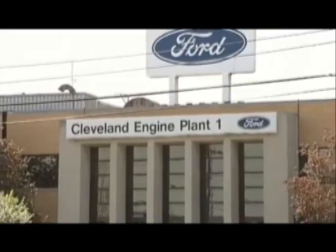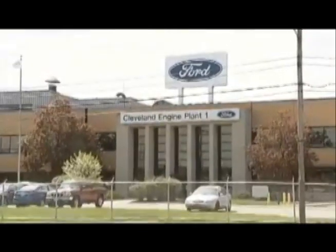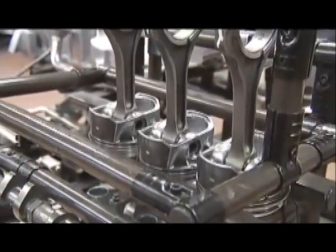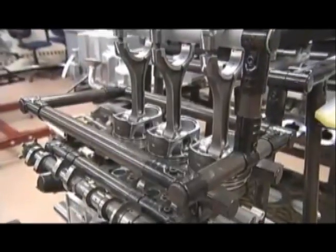We had lost our edge as far as being able to get the machinery up and running in a faster time frame. Engine Plant 1 was idled in 2007. Its workforce dwindled to 72. The future looked bleak. But through creative and productive negotiation, the plant was awarded production of a new engine on which Ford has high hopes, the EcoBoost. You're getting V8 power out of a V6 engine. And what does that really mean to you?